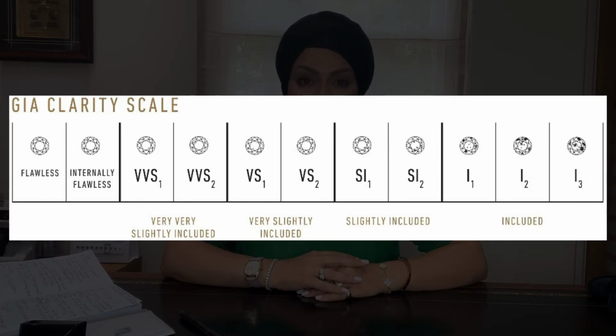So there will be multiple amounts of inclusions on these particular stones. To the layman, like yourselves and me, inclusions are tiny little flaws that sometimes are almost invisible to the naked eye. However, when you look through a loupe, you can see them.